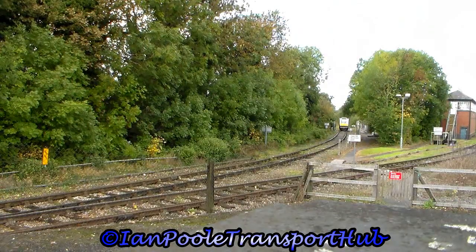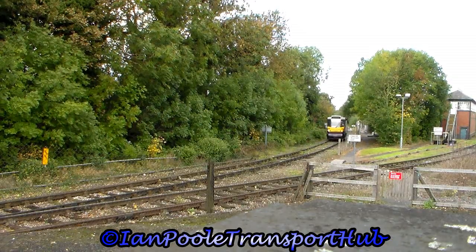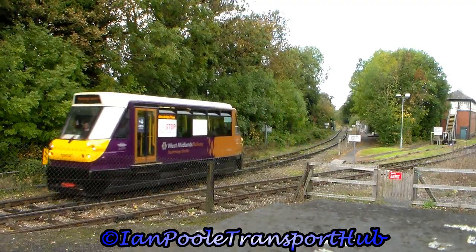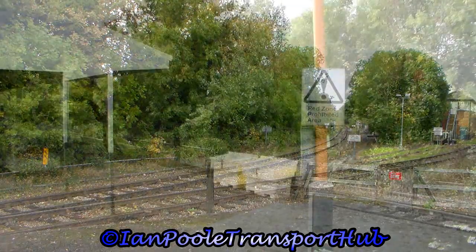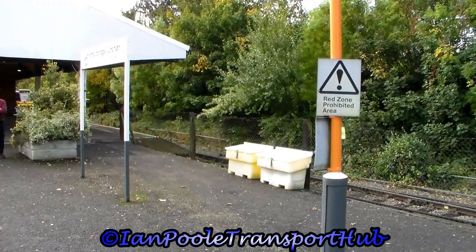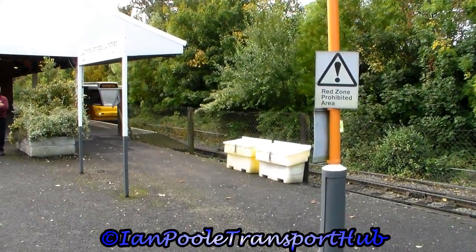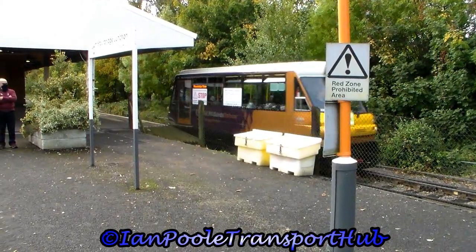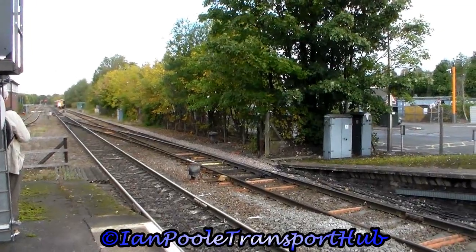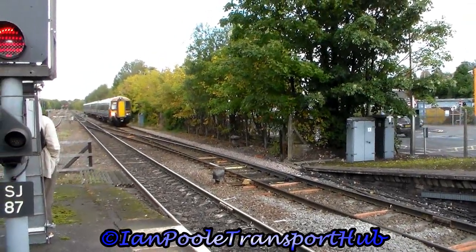Arriving for the final time, 139002 terminates from Stourbridge Town, before it then departs with the 12:05 West Midlands service back to Stourbridge Town. It's a nice little run. And your final train of the session, 172221 and 172219, arriving with the 12:09 West Midlands Railway service from Whitlocks End to Worcester Foregate Street.